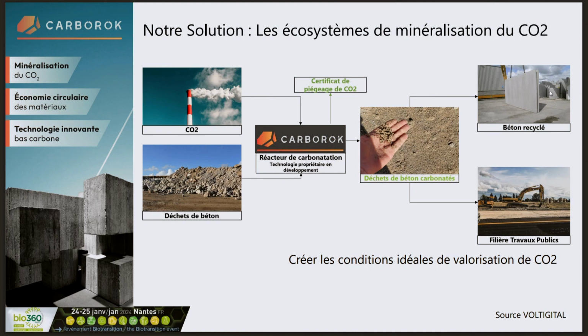Our purpose at CarboRock is to work on the concept of an ecosystem of mineralization. We have CO2 from different sources and some construction materials, sometimes it can be waste, but we will focus first on recycled concrete. We want to take both into a proprietary technology reactor and produce two key things. One is recycled concrete, but carbonated, and the other one is a certificate of sequestration, let's say a CGR certificate if we are working with biogenic CO2.